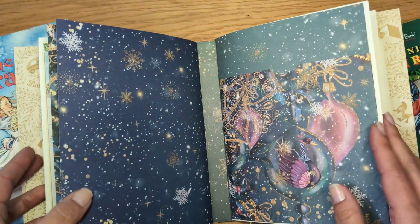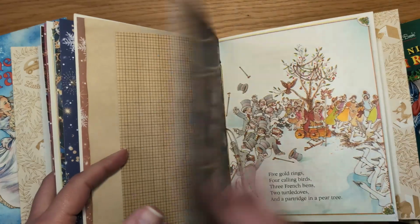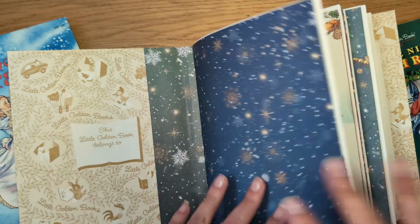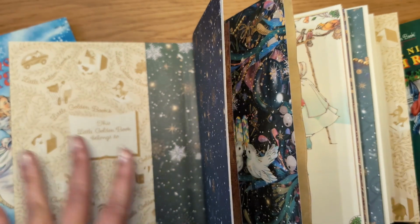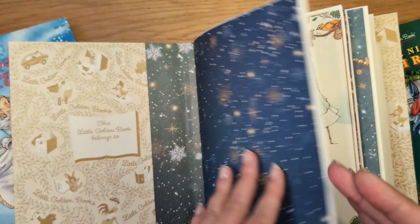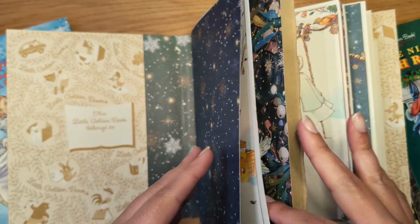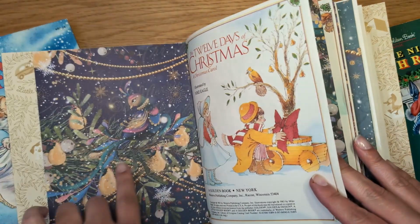This is another Crafter's Companion paper, this 12 Days of Christmas paper, and it's absolutely gorgeous. Oh, and this one was difficult. This might be the most difficult one that I have ever done, because I keep the story intact, and the way I had to assemble it, I wanted to also keep the pages intact as far as the gifts on the 12 days. It was a lot of shuffling, but I think in the end I managed to do it.